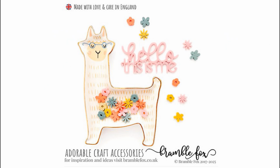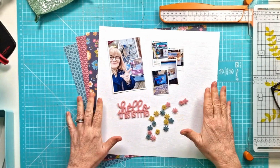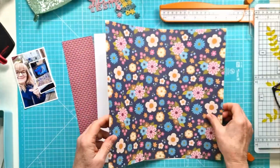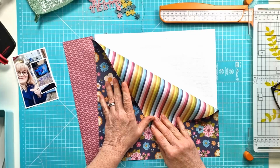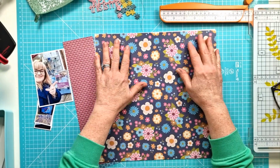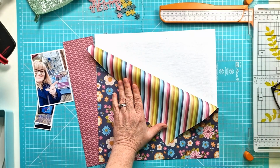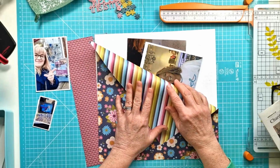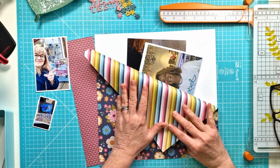I'm using the really lovely Hello, This Is Me set that is available in the shop now. So it consists of the Hello, This Is Me title in that really sort of pretty soft pink, and then it has loads of little flowers in pink, mustard, dusty sort of green, and there is an orange as well, but I don't use the orange on this layout.